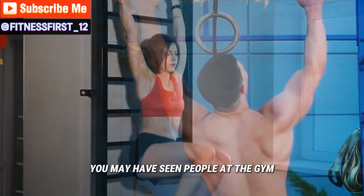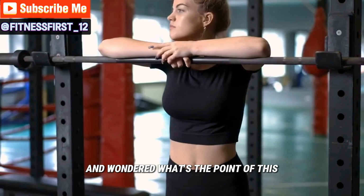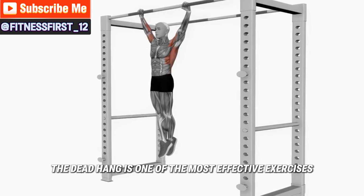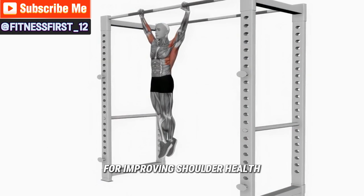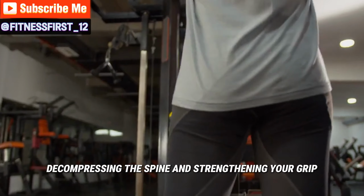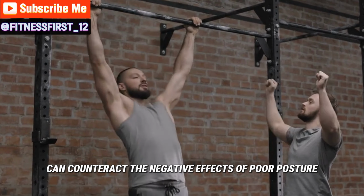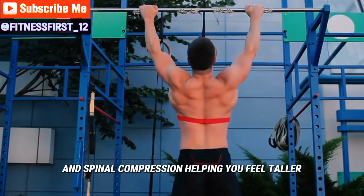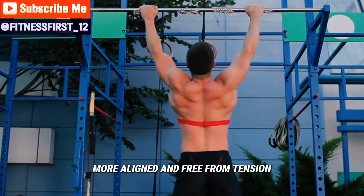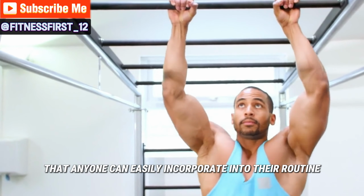Number 2. Dead hang. You may have seen people at the gym simply hanging from a bar without any movement and wondered, what's the point of this? Surprisingly, the dead hang is one of the most effective exercises for improving shoulder health, decompressing the spine, and strengthening your grip. If you spend a lot of time sitting, this exercise can counteract the negative effects of poor posture and spinal compression, helping you feel taller, more aligned, and free from tension. It's a simple yet powerful movement that anyone can easily incorporate into their routine.